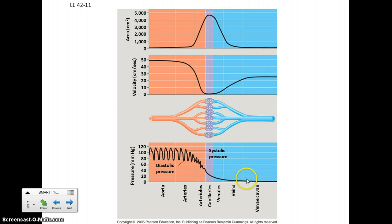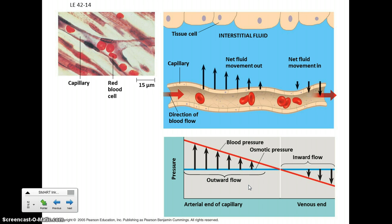When you donate blood, you tap into veins, not arteries, because you don't want that blood under so much pressure. You don't want it coming out rapidly. You want it to come out at a much slower rate.